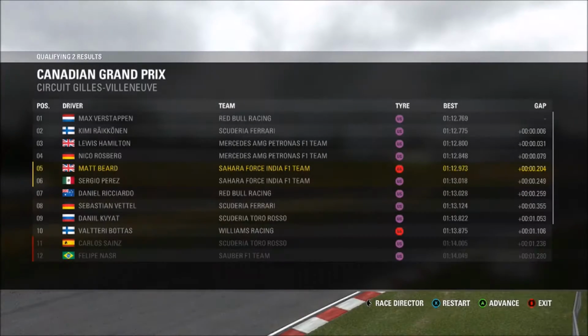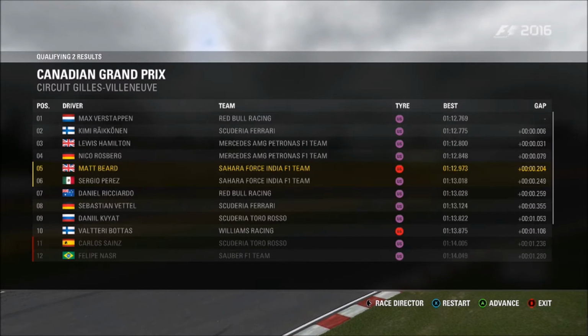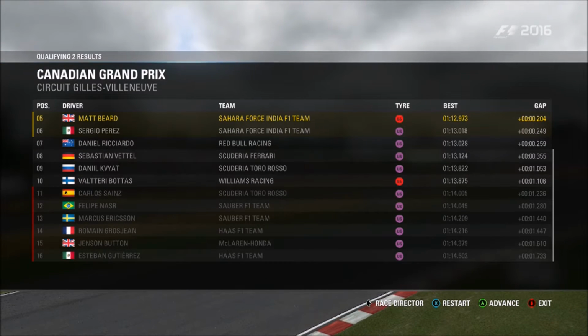As you can see, coming to the end of the session, we end up being in P5 there. Max Verstappen tops the timesheets, Kimi Räikkönen in 2nd, Hamilton 3rd, Rosberg 4th, myself in 5th, and Sergio Perez in 6th there. So we're probably the 2nd strongest team there. But remember, guys, now we're on the set of super softs for the race, as Valtteri Bottas has also taken the same strategy as myself.